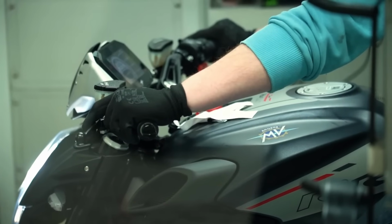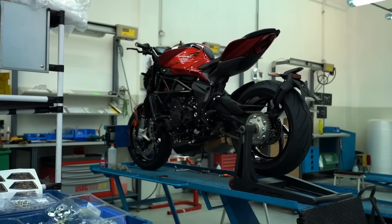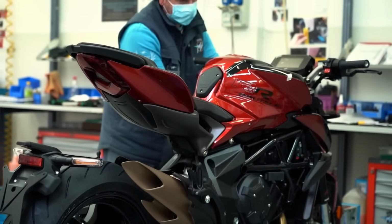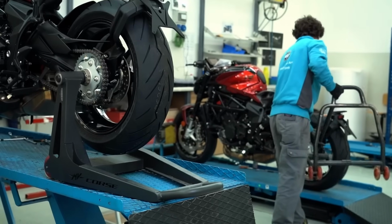A nice bit of peaceful calm in here because they call this the dressing room, so it's a little bit quieter. And this is where a lot of the final finishing parts and some of the bodywork goes onto the bike. The idea being that you don't want some of that beautiful carbon and deep, lustrous paint getting scuffed up while it's being assembled, so it makes sense to do that at the very end.